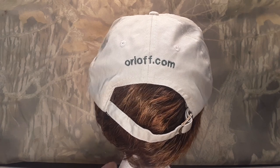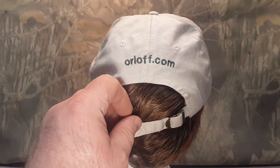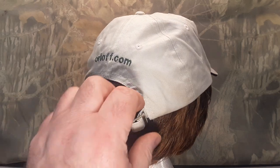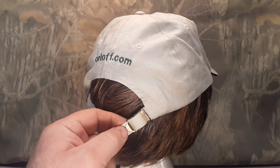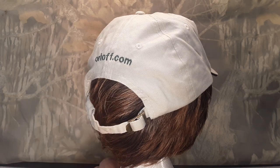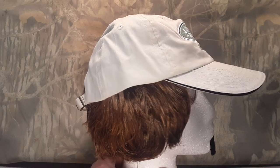Orloff.com is the dealership down there. A little bit different style. This isn't official Land Rover gear, but really kind of cool that tail slides up into the hat band. It's got this really nice slide buckle to it, so good quality. Don't mess with his hair, okay? Good quality hat, really kind of cool.